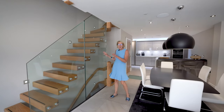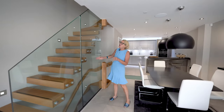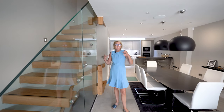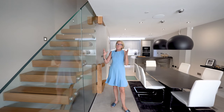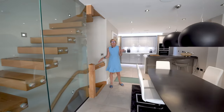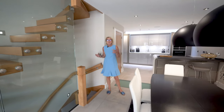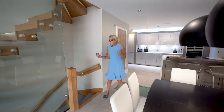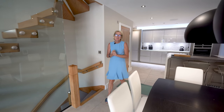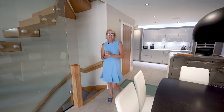This striking cantilevered staircase with glass balustrade takes you up to the upper levels. First floor, dedicated master suite, two further bedrooms, fabulous roof terrace. I can't wait to show you that. Carry on down and we have the lower ground, which could be used for a multitude of purposes, currently arranged as a cinema room, walk-in wine store and a great utility space. This house is so special. Let's take a look around.